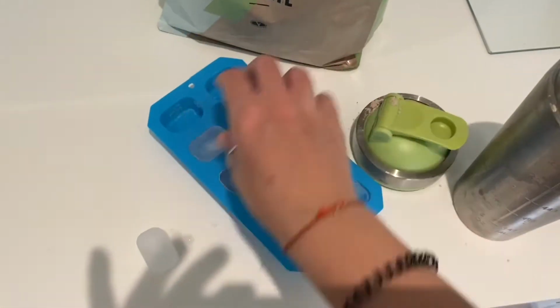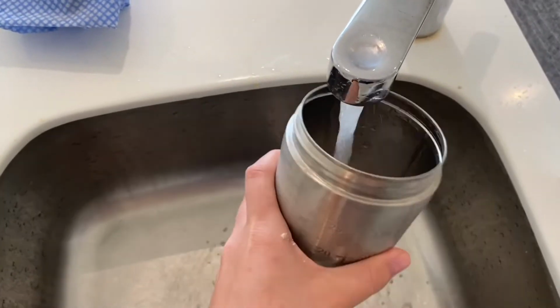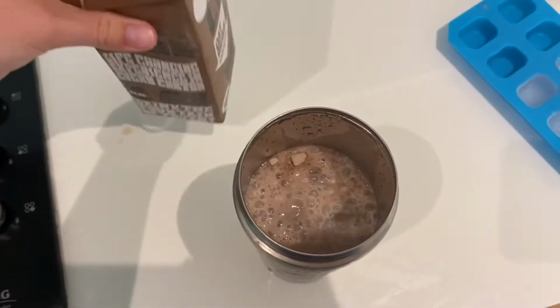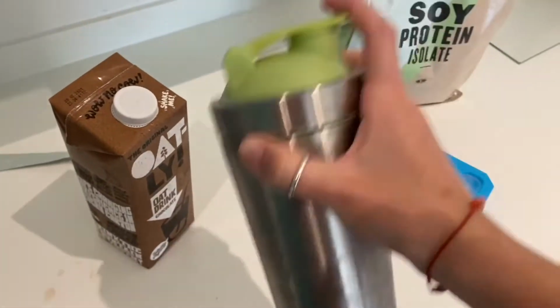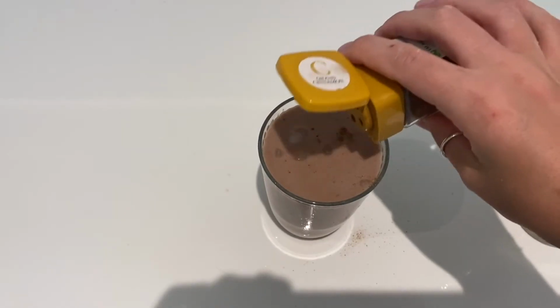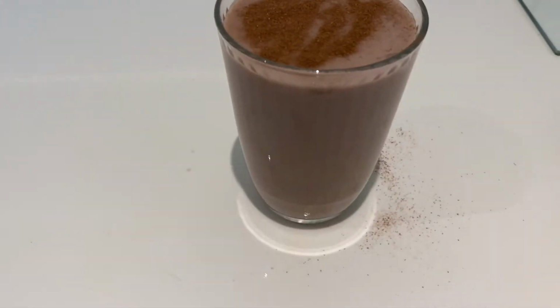I added this to my shaker with some ice to make sure it was nice and cold. I then added in some tap water. I topped it off with some Oatly chocolate milk just to make it a little bit more tasty, and then gave that a good shake. I poured this into a glass to drink because I just find it easier, and then I topped it off with some cinnamon, and it was really nice.